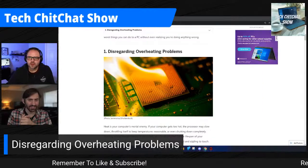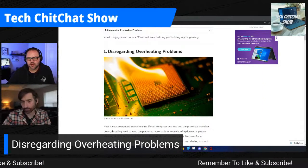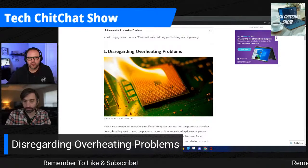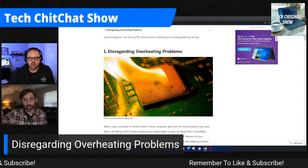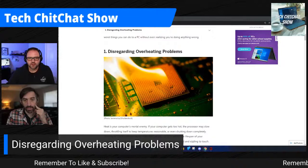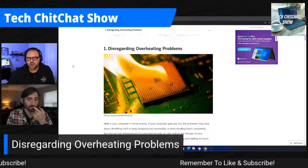The other thing that happens, and this article talks about this, is if your PC is running hot, it can throttle down your PC. Yeah, so that's what I was mentioning earlier. It'll actually lower the speed of your processor, and potentially even shut it off if it's a big enough heat problem. So that's definitely something to think about.